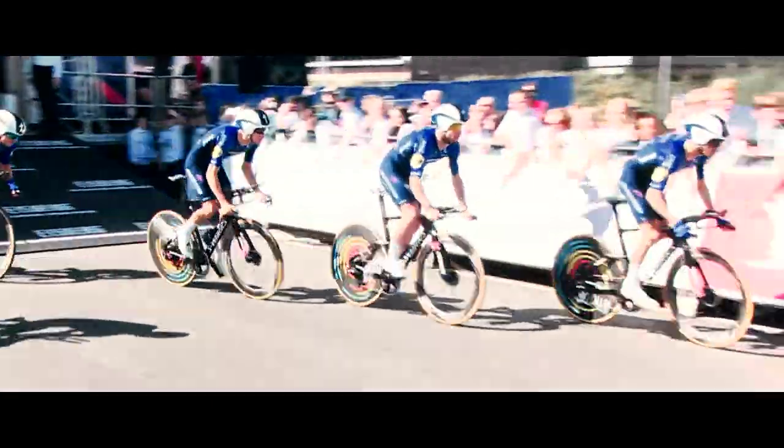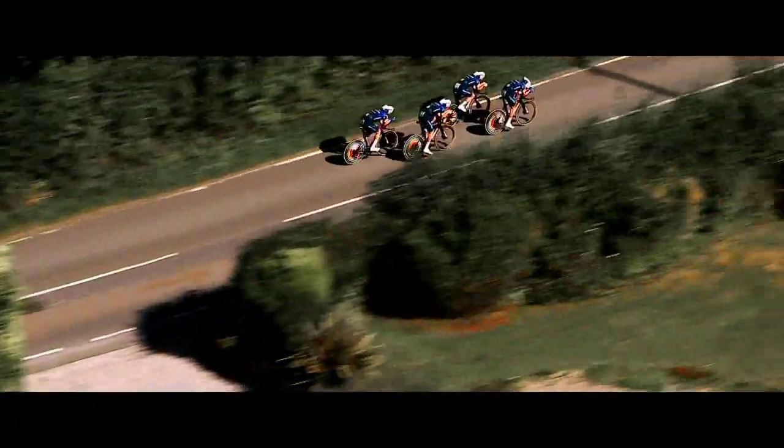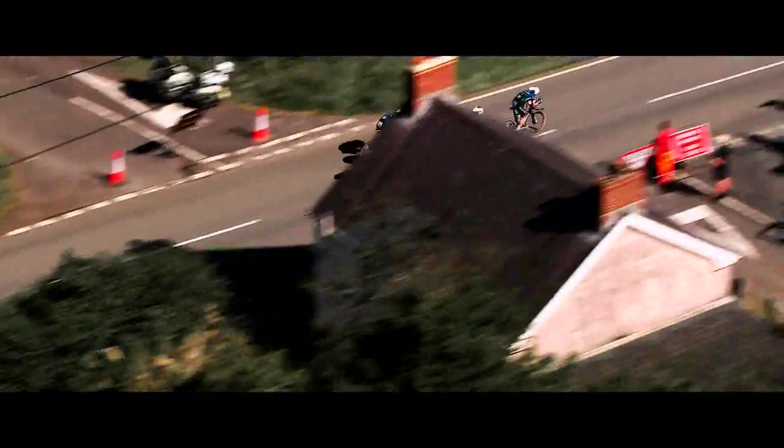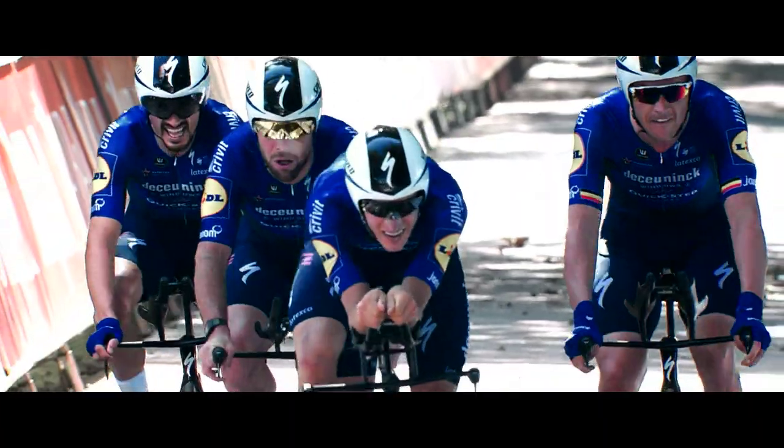Next to Quick-Step, another very organised World Tour team, trying their hardest across the 18-kilometre course to dethrone Jumbo-Visma. And they managed it, the kind of punchy effort that suits the likes of Mark Cavendish and Julian Alaphilippe.